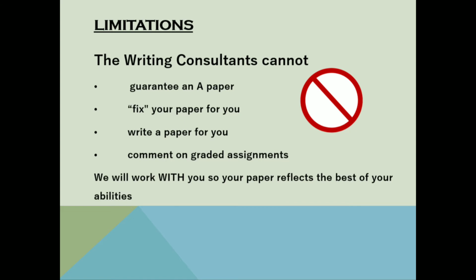And finally, we do not work with papers that have already been graded. Sometimes we'll have students come in and they will want us to take a look at something that the teacher already put a grade on or wrote comments on. And once it's already been graded, there's not a lot we can do about it.